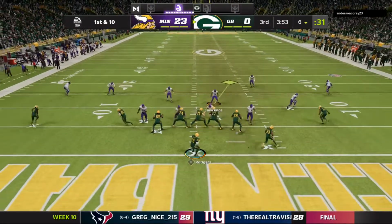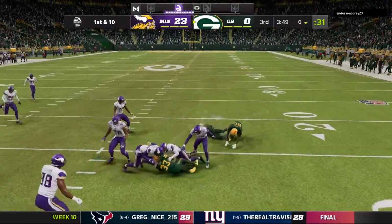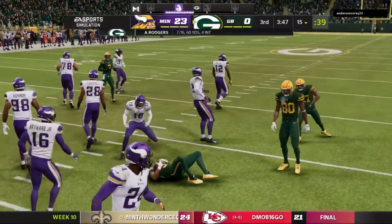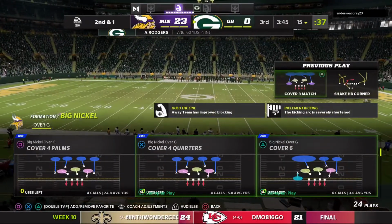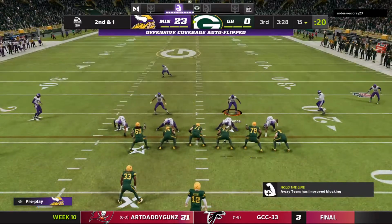I would agree with you there because while they've had all kinds of success and hit on some deep balls like this, the one thing they can't do is start to get loose with the football. A lot of time left, as you mentioned, and if they keep turning it over, they'll bring them back into the game.